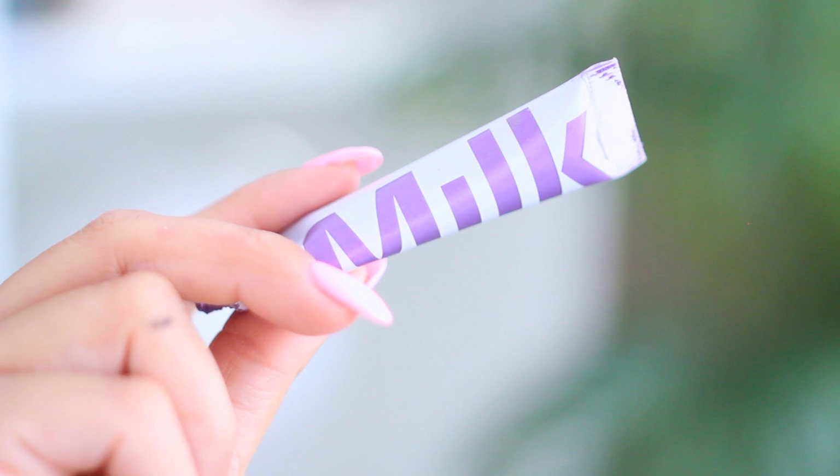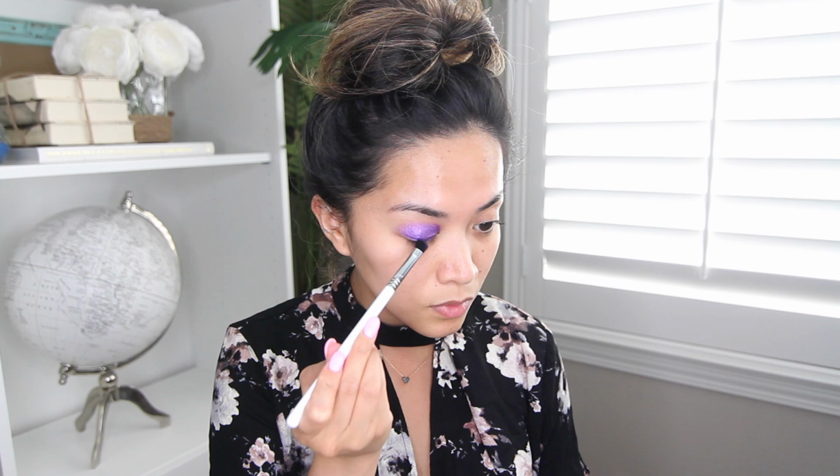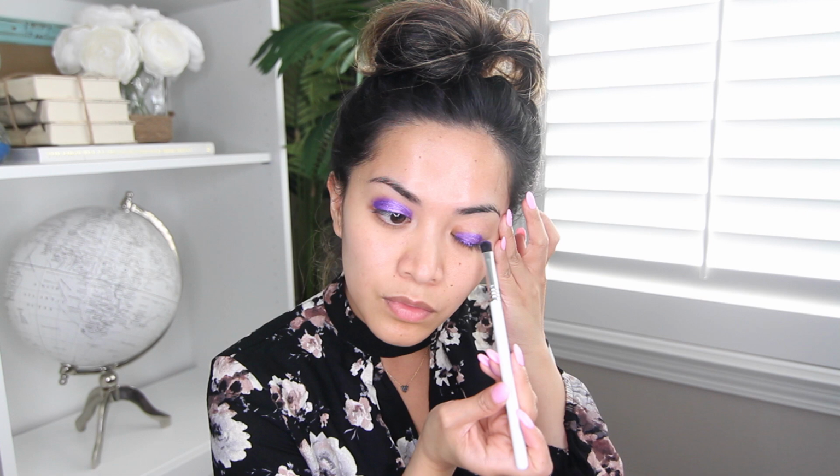Alright, so now moving on to the makeup. I'm starting off with this gorgeous purple eye pigment from Milk. I'm applying this all over my eyelid. This cream eyeshadow is highly pigmented. A little went a long way when I was applying it. As you guys can see, the color is bold, it's vivid, it's crazy, but in a good way. And at this point, I'm not worried about it being too perfect. I'm just focusing on applying it to the lids. Later on, we'll be blending everything out.